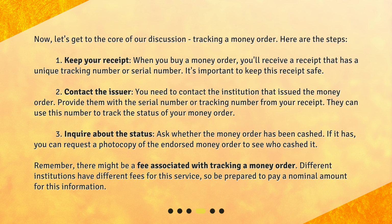2. Contact the issuer. You need to contact the institution that issued the money order. Provide them with the serial number or tracking number from your receipt. They can use this number to track the status of your money order.